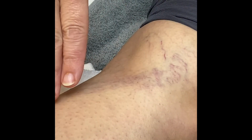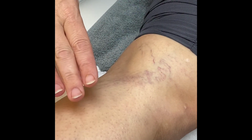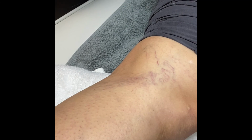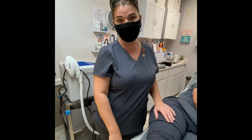It will take a series of a few, so if you come in, I just want you to know that due to the velocity and the pressure, it does take a few times to do your legs. But I'm more than happy to take care of you. Come on in and we can measure them and make sure that it's something that we can accomplish, and we'll work together to get it done.